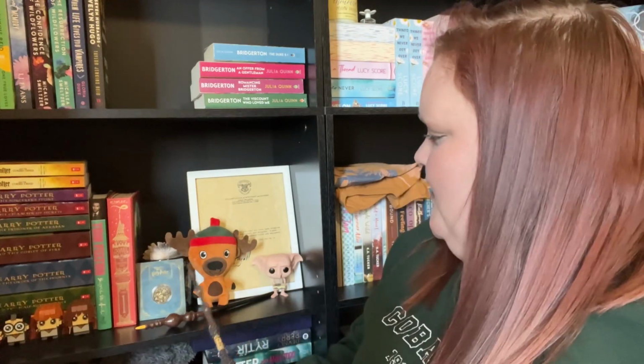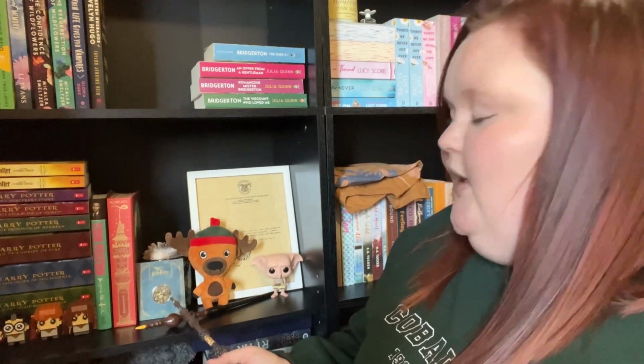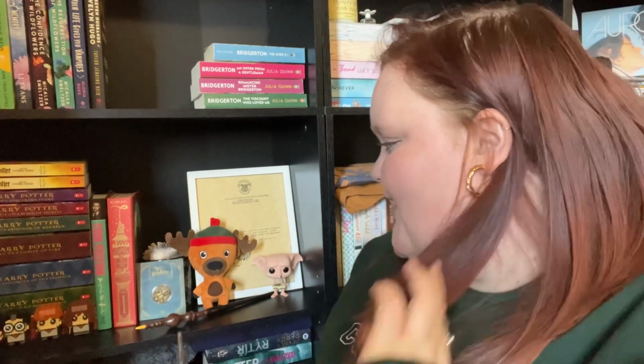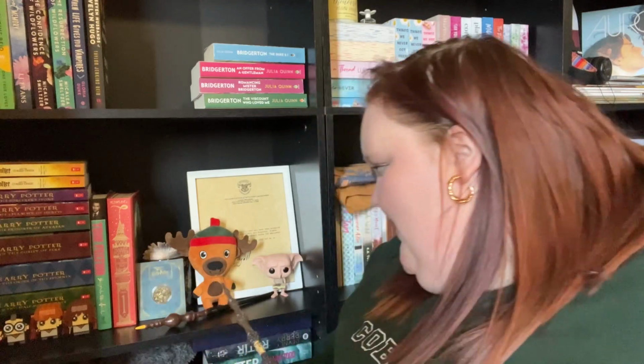Then we have Dobby. This is a coin that my best friend Liz got me in Harry Potter World last year, which I'm going to this year, y'all. Done. And it's just super cool. I don't even know what it is. It's like a spell maker, cool looking. I just love it. It's Harry Potter.